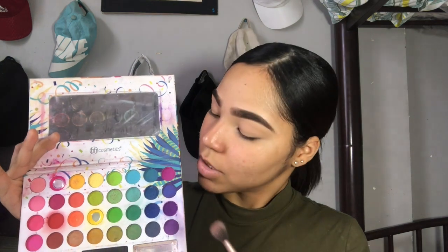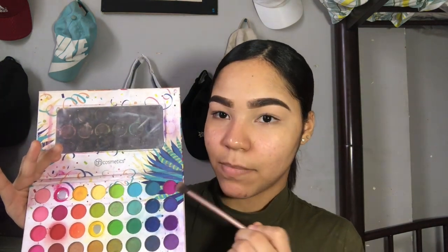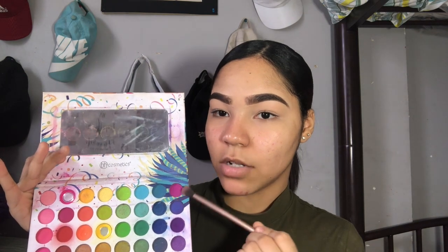The two shades that I'm going to be using today, I know my palette looks so bad, but I use this all the time. The two shades are this light purpley pink one, which has pink undertones to it, and then this deeper purple. So yeah, let's just get right into creating it.